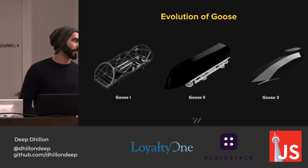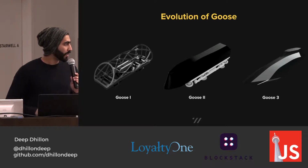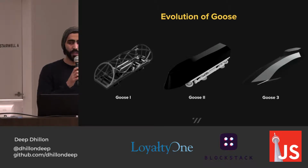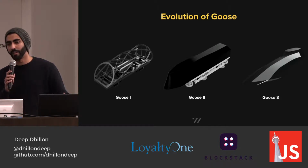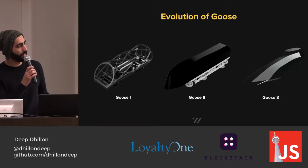We built up on that with Goose 2. We went around 110 kilometers per hour. As I said, we doubled. One of the good things about that pod was it was fully non-contact, from braking to propulsion to levitating. With that, we were able to travel that fast with non-contact.